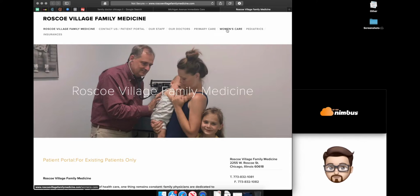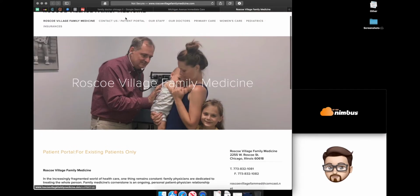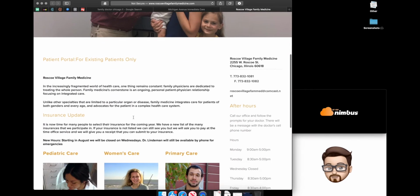Our staff, our doctors, primary care, women's care, pediatrics, insurances. I'd probably put all of the our staff, our doctors, about us kind of stuff towards the end, and put more things that are relevant to the customer or the potential patient towards the front of it. And if we took out that first one, because it's such a long link, you'd probably have enough room to just fit all of these on one row, and then that would bring the header up a little bit. So that'd be fun.